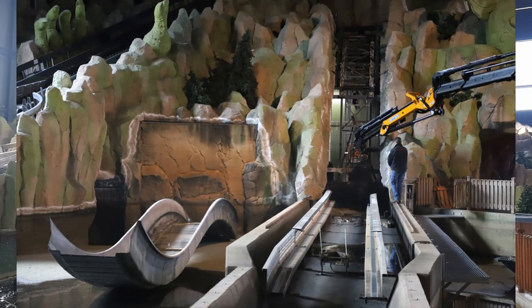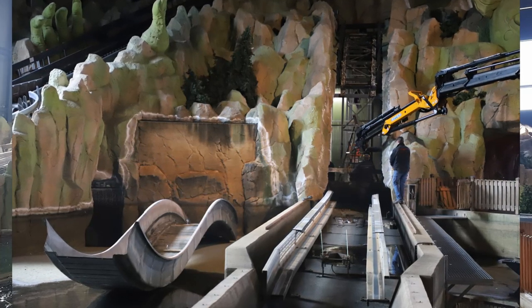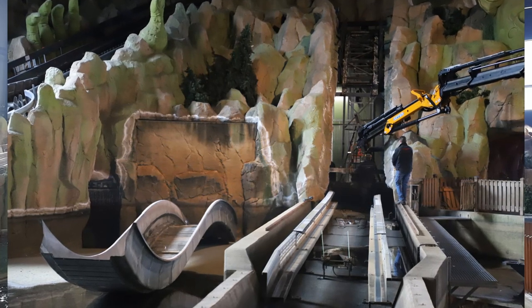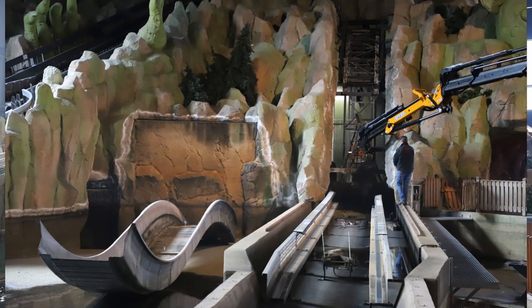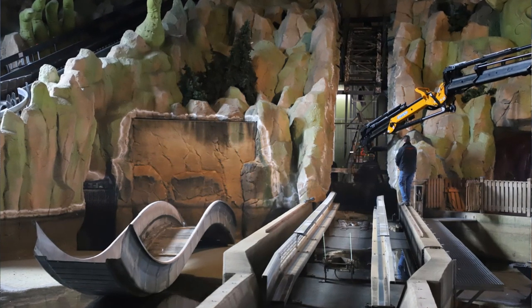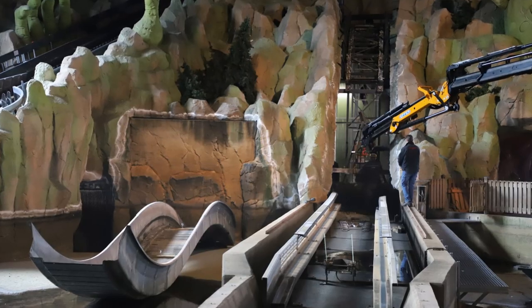The entire pond is dry outside so that the pond tank, track parts and supports can be checked. They're also busy clearing public gardens and removing pavements and other obstacles. Now, of course, this is a very interesting project, and now it's time to share my thoughts on Expedition Zork's re-theme and upgrade at Toverland.